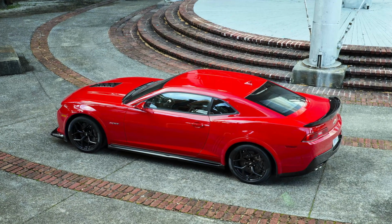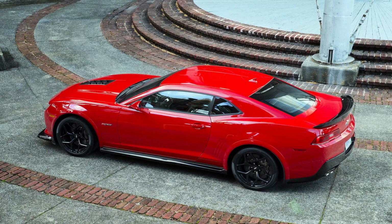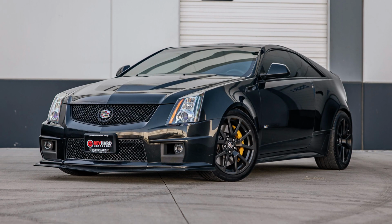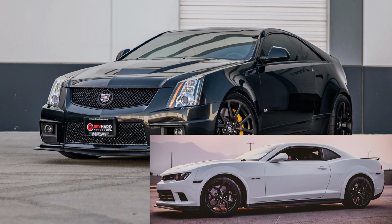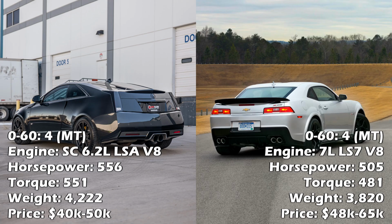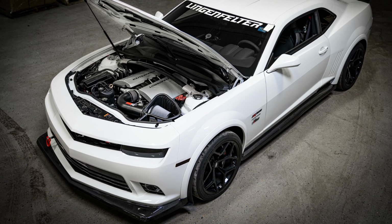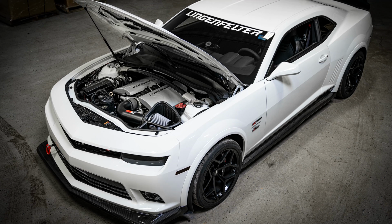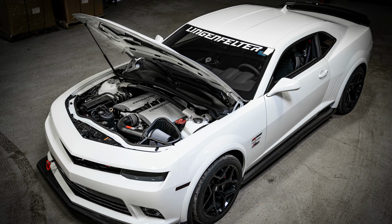Even though both of these cars are really awesome and both have their own great reputations, the sad part about both of them is that they're not easy to find as a manual for the Vs, and they're not easy to find at all for the Z28s, which only came in a manual. The Vs have a supercharged LSA V8 with 556 horsepower, and the Z28s have 7-liter LS7 V8s with 505 horsepower. They both cost close to 40 to 50 grand, but the Z28s also seem like they can go as high as 65,000, which does seem mind-boggling to me compared to what prices on these used to be.